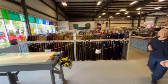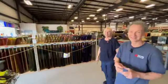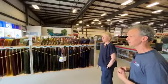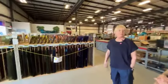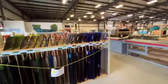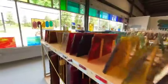We carry a pretty nice selection, I think, of Bullseye glass. The standard thickness and thins, we'll get to those as we move around. But you can see here we have the transparents first, showing this wide range of transparent glass.